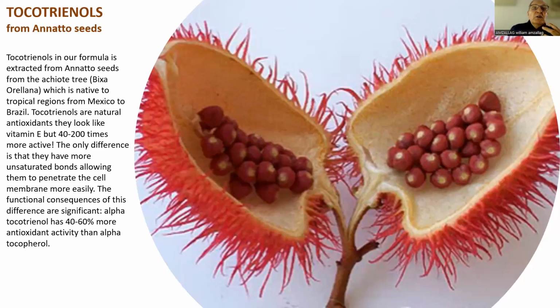Our tocotrienols are coming from annatto seeds. Annatto seeds are coming from the achiote tree, Bixa orellana, which is native to tropical regions from Mexico to Brazil. Tocotrienols are natural antioxidants. They look like vitamin E, but like we say, almost 200 times more active. The only difference is that they have more unsaturated bonds, allowing them to penetrate the cell membrane more easily.